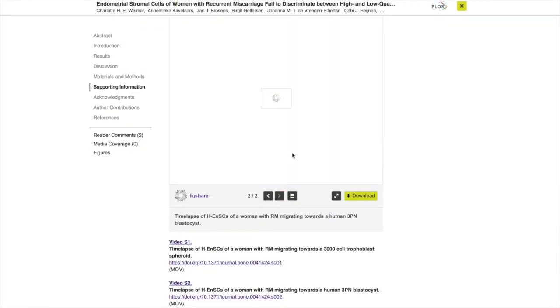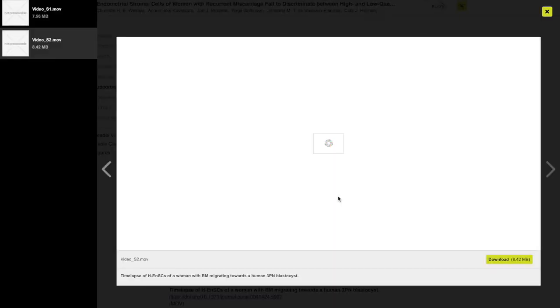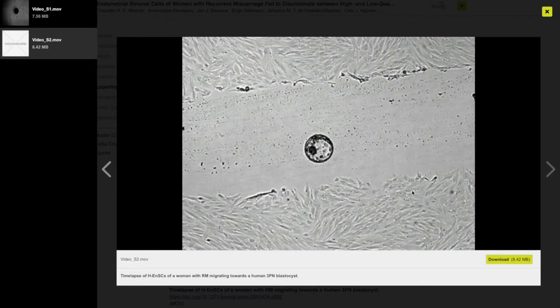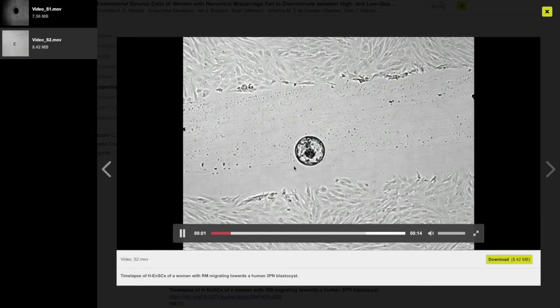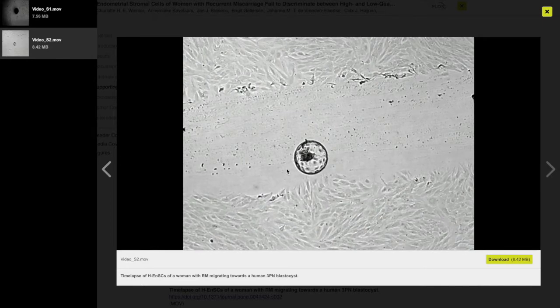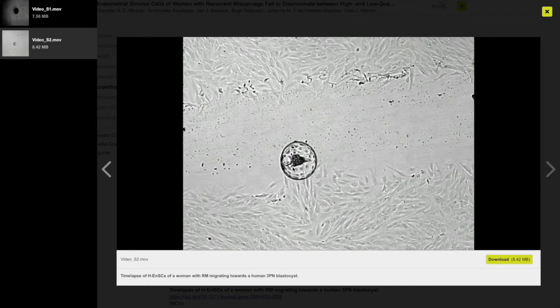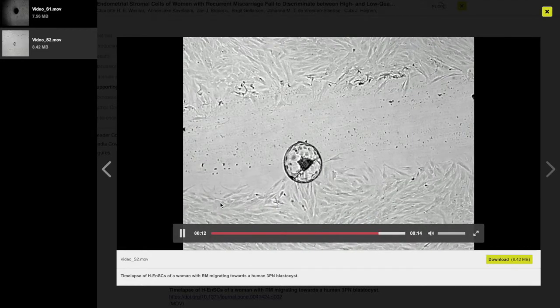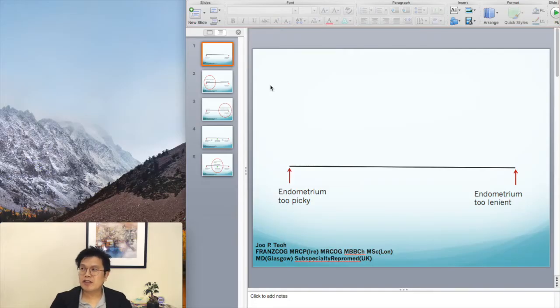Second video. This is a different view. If I click play, same story. You can see the embryo floating around, the endometrium actually going up and trying to embrace the embryo itself. Not the embryo burrowing inside, but the endometrium growing up and embracing the embryo. This is a very important and interesting finding.